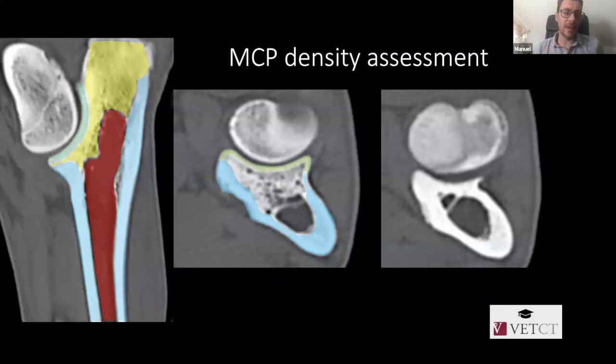Now, there are lots of articles that describe the normal density, for example, but you have to be very, very careful, because you can see here that if you are within that band, you're going to get one density. If you are slightly oblique, you are suddenly going to get cortical bone. So your density is going to be increased threefold. Or if you are in a bit of an oblique or wider slice, you're going to get volume averaging, and you're going to get a value in between. So just be very careful with any measurements.